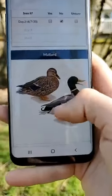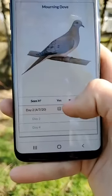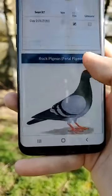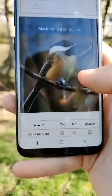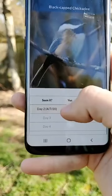I know that for myself, I always feel like, oh, I want to have seen lots and lots of things. But again, they just want data collection that's accurate, that's telling them what we actually saw while we're out here. And so I'm pretty sure we saw some black-capped chickadees this morning flying through.